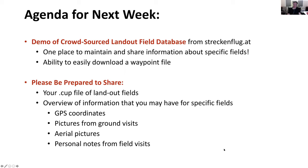to that crowdsourced database so you can take a look at it yourself, and we'll take less time doing the demo. But basically the way we want to do it next week is just a discussion where we go through the demo, and then people who are interested, please share what you have available. And if you're interested in contributing to a communal effort of creating a Colorado Landout database that we try and keep current, I think that would be super useful.